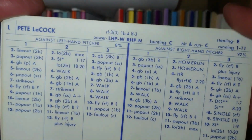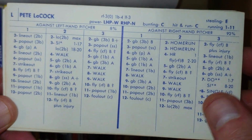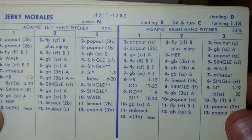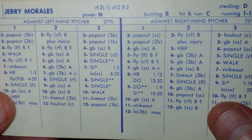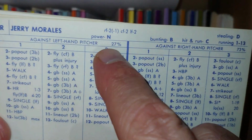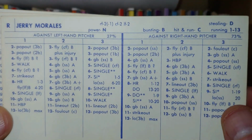Peter Marshall's son from the Hollywood Squares is Pete Lecoq, and here he is. He's a platoon guy, corner, infielder, outfielder, has some power. Jerry Morales, good defensive center fielder, a 2 in center. If the Cubs are wanting defense, this guy could be an everyday player. .270, because the percentage is low against lefties where he's really good. But that's a nice card right there.